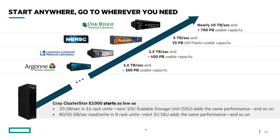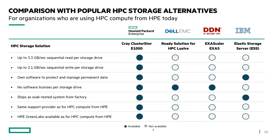But the message of this slide actually is, when we architected the Cray ClusterStor E1000 system, we did not just architect it for those huge exascale and pre-exascale national lab use cases. We really said we need to allow customers to start anywhere, if necessary also small, to then be able to scale out in the same architecture without any architectural limitations to, and even beyond if they want to, the systems you see on the top of the slide. And we're showing you here how you can start: it's 16 rack units for HDD based scalable storage units, and 8 rack units if you want to start with all flash. And then you can combine and mix and match both with Cray ClusterStor data services.